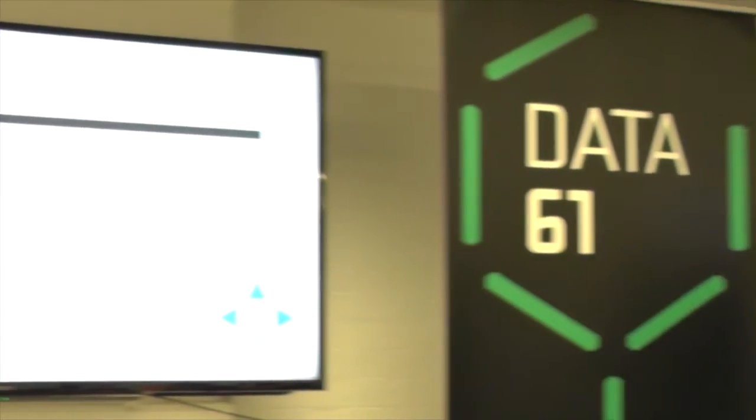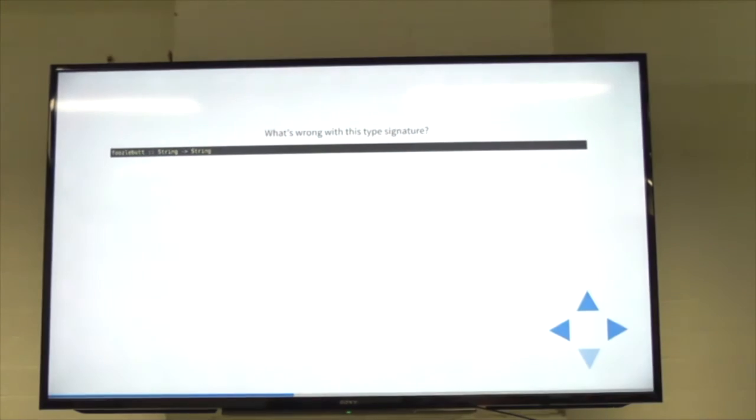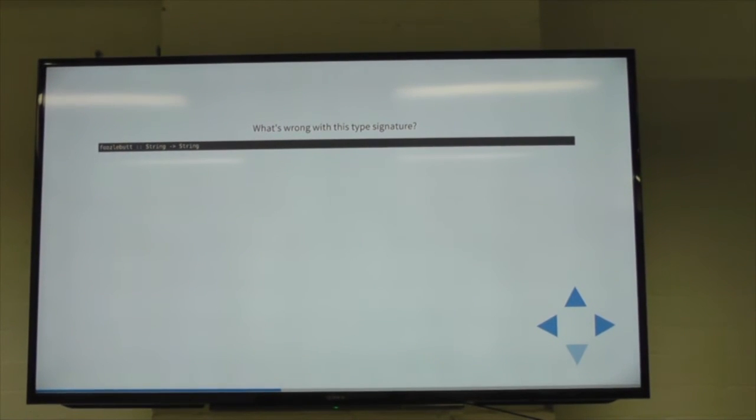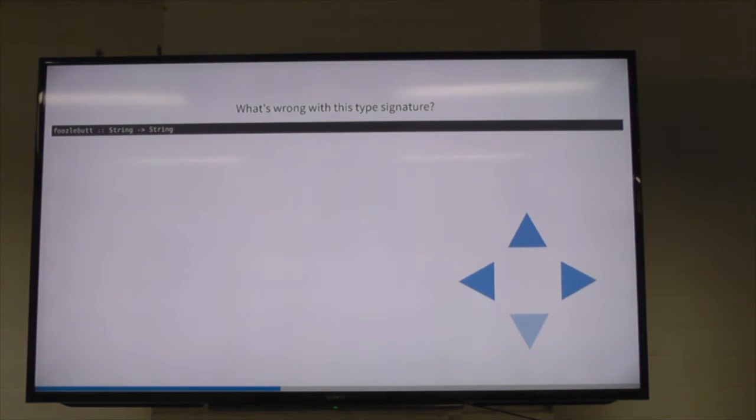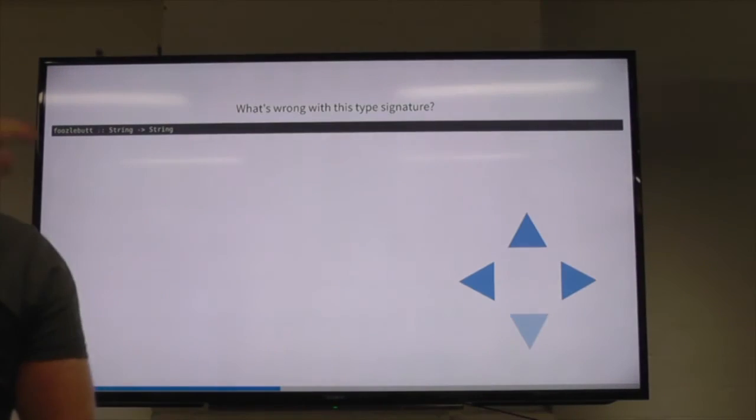Oh, this is going to be fun. More code here. I've got to remember what's control. Alright, I'm going to call everything Fuzzlebutt just because that's funny.